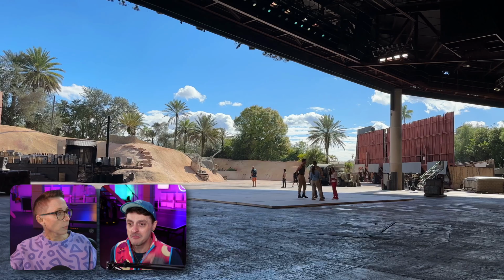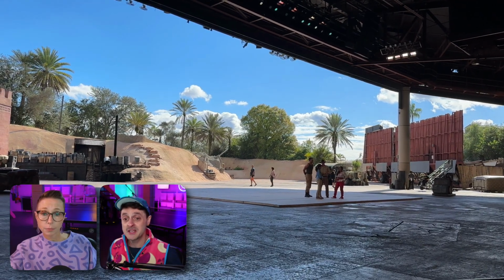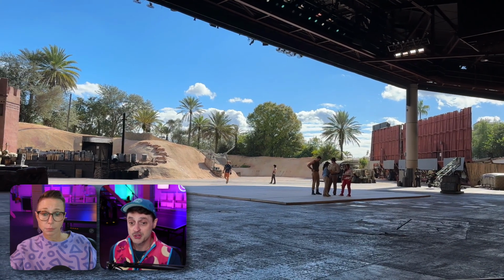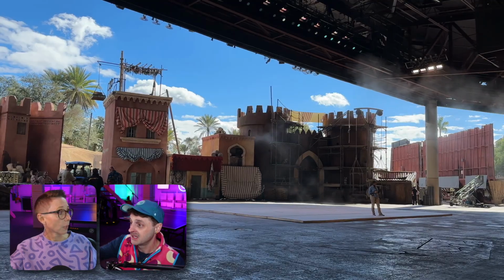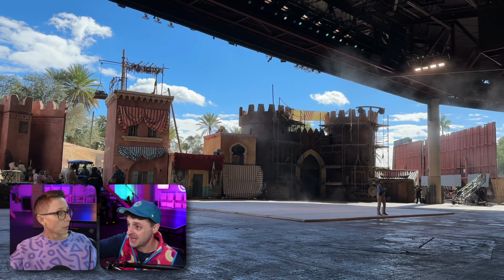Even though it debuted in '89, this live show is kind of amazing. In terms of the sets, this show has more moving parts than any other Disney World show, and some of the set pieces weigh like 100 tons. So they just roll these whole buildings out of the way.